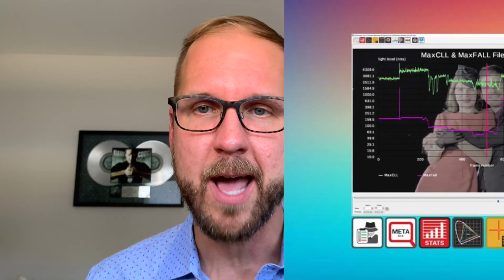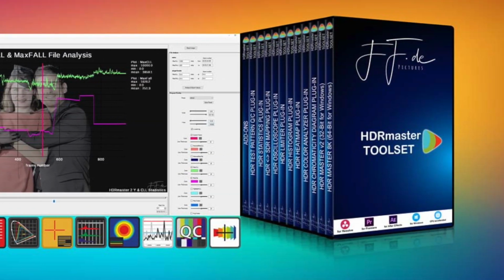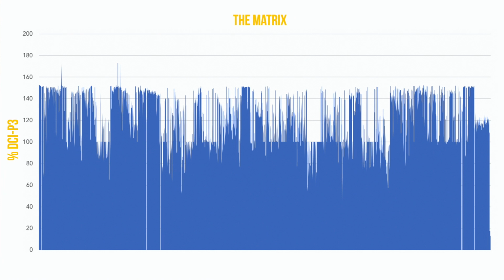To find out if the Matrix is genuine BT.2020, we used a pre-release version of FF Pictures HDR Master 8K software with some fantastic new color analysis tools to take a closer look. Here, we're looking at a plot of the peak color saturation of every frame in the movie. Now, The Matrix is over 2 hours long, so there are nearly 200,000 frames here. The average peak saturation across those 200,000 frames is 122% of DCI-P3.